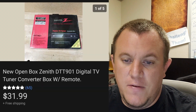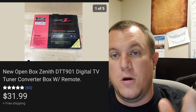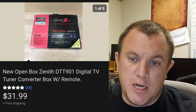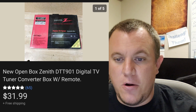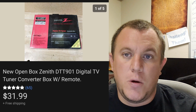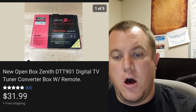Zenith digital TV tuner converter box. I had 4 of these. I bought them at a garage sale for 20 bucks, I think, for 4 of them. And they sell for 32 shipped. It's a multi-quantity listing. It's going to cost anywhere from about 8 or 9 bucks to about 13 or 14 bucks to ship them, depending on where they're going. They're a little bit on the heavier side for what they are, and they have to go in another box. But they ended up selling all for 32 shipped.